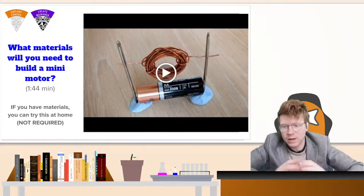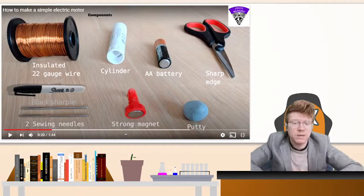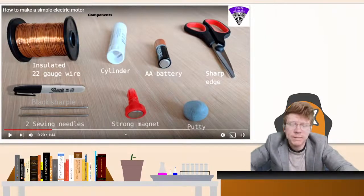So for this task, you'll need some various materials. Now this is explained in this video here, but I'll go through it here with you. You need some wire. You need something to wrap that wire around. You need yourself a little battery. You need yourself some sort of sharp edge for taking the insulation off the wire.